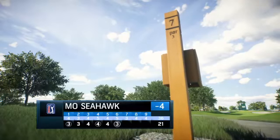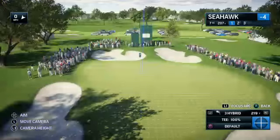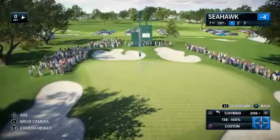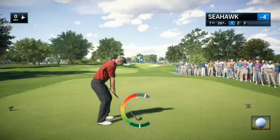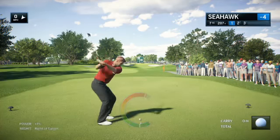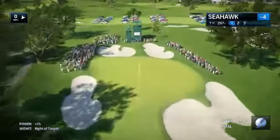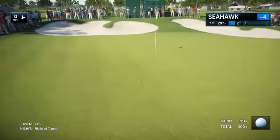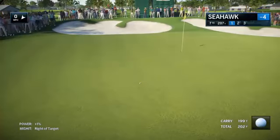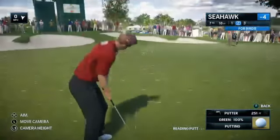Frank, the good news as you come to the seventh after that beast of a par five is that it's just under 200 yards and there's no water. It's not as long as the second, but it's just as demanding. Very narrow entry into this green. Generate some momentum here at the seventh hole. This for birdie. It's at sneaky distance.